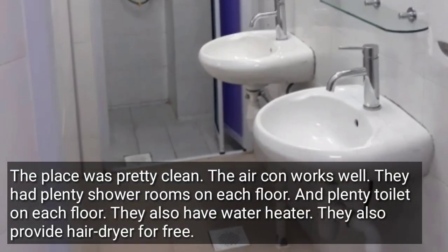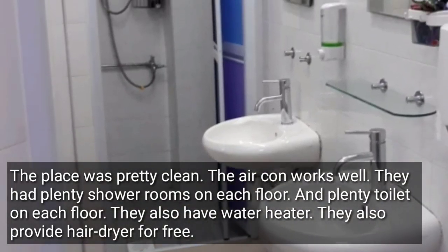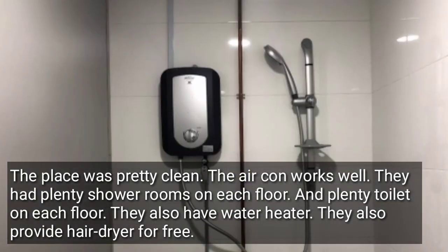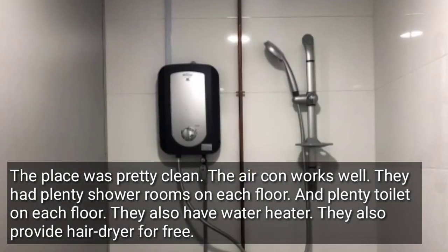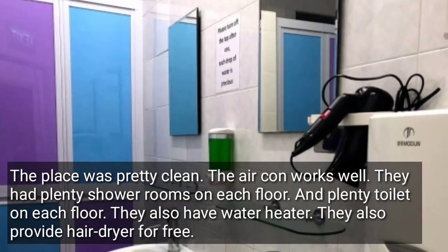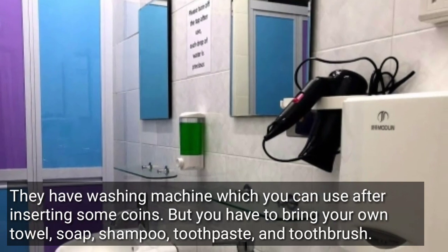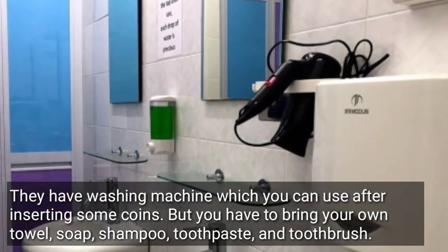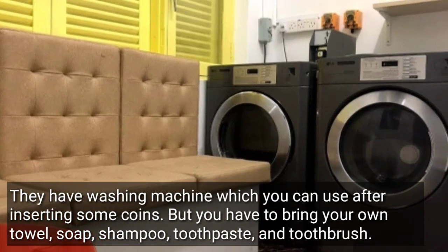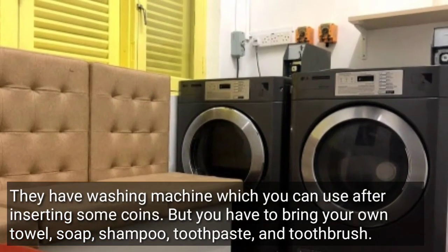The place was pretty clean. The aircon works well. They had plenty of shower rooms and toilets on each floor. They also have a water heater and provide a hair dryer for free. They have a washing machine which you can use after inserting some coins, but you have to bring your own towel, soap, shampoo, toothpaste, and toothbrush.